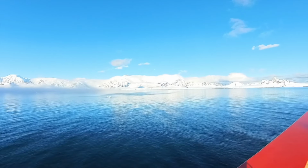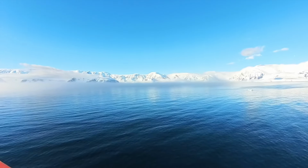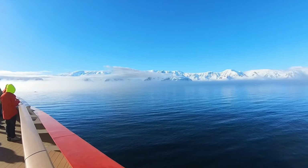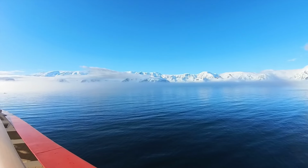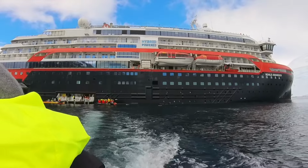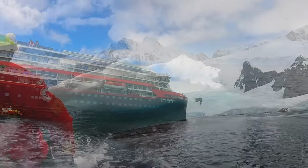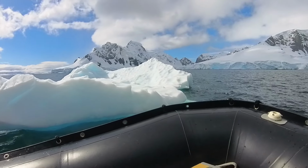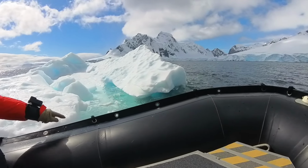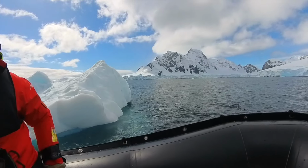No cloud coming in. We've just seen a chinstrap penguin on an ice floe. We should be doing a zodiac cruise around here later today, and a landing depending on the weather. This is just incredible. It's fantastic. Oh, look under the water, the ice is so big and blue underneath.